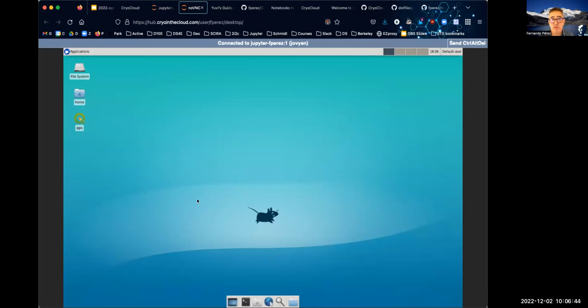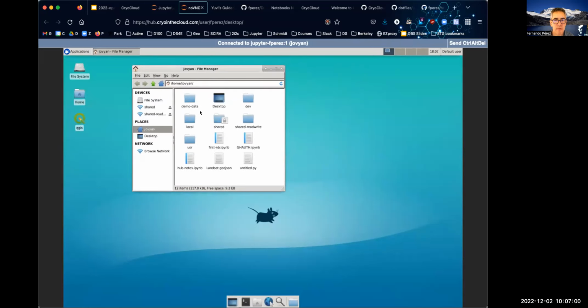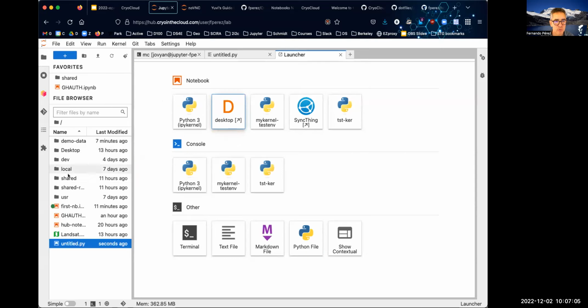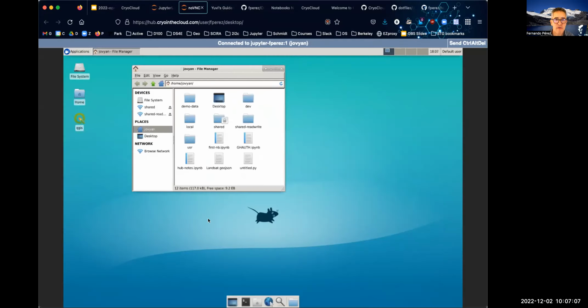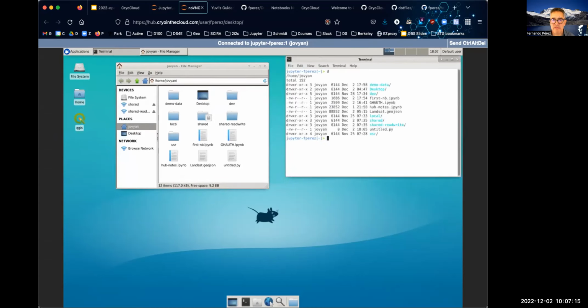This is a graphical user interface. It's a Linux desktop. For those of you who are Linux users, you will recognize this is the XFCE desktop manager. If you haven't used Linux, it's just yet another window manager with 4 virtual desktops and your home directory here. You will notice that the home directory here is the same one: demo data, dev, local, shared read write, USR. That's what you were seeing before, right? This is just a view on that same computer with regular terminals. I hadn't configured anything, so these have a dark background, but it's the same files, my same aliases, the same exact stuff that you had before is here.